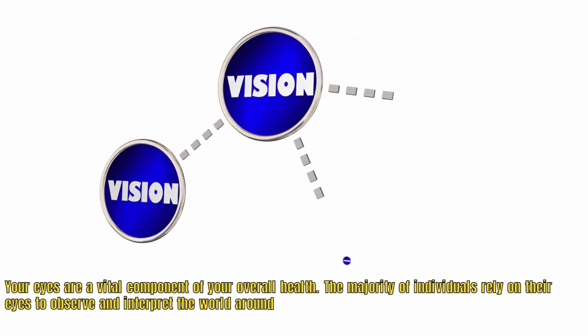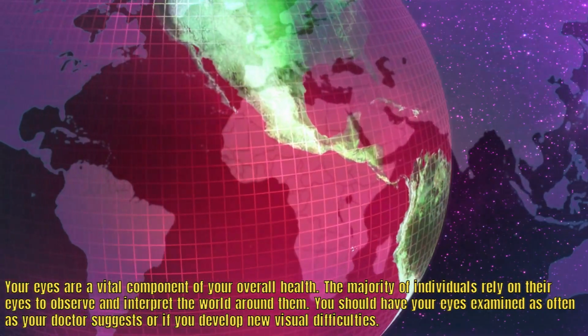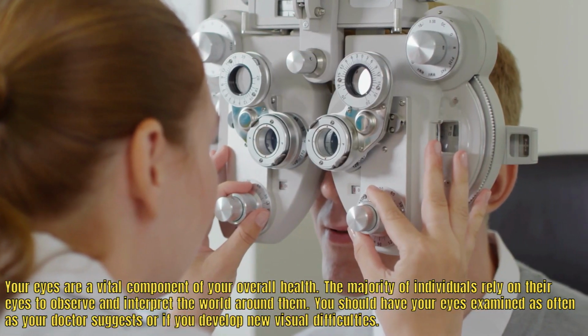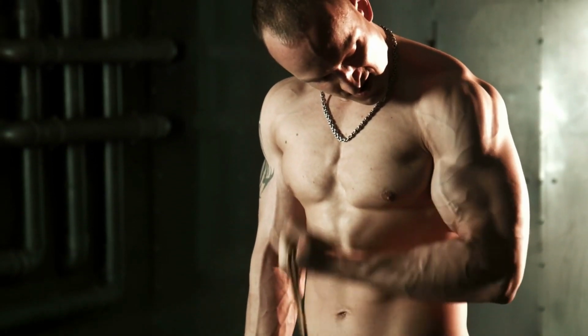Your eyes are a vital component of your overall health. The majority of individuals rely on their eyes to observe and interpret the world around them. You should have your eyes examined as often as your doctor suggests or if you develop new visual difficulties. And just as it is essential to have a healthy body, you must also maintain good eyes.